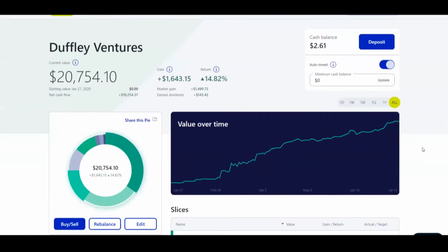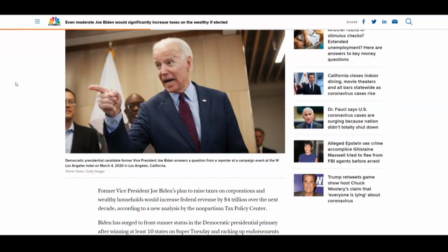The big thing I wanted to talk about today is actually about the coming potential climate for business taxes, dividend taxes, and really just taxes that investors should definitely be aware of as we get closer and closer to election season, and as the House might stay in Democrat hands or might flip back to Republicans. The Senate might flip to Democrats or stay in Republican hands.